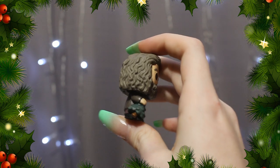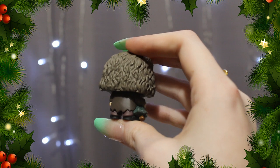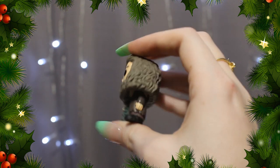Oh, Hagrid. Okay, we haven't gotten Hagrid yet. He's on the front of the box. Okay, all right, so we got Hagrid with the tree. I love the Hagrid Pocket Pops. I love the one from last year because of just the size. It's like the perfect size. Nice figure nonetheless. We all love Hagrid in this house.